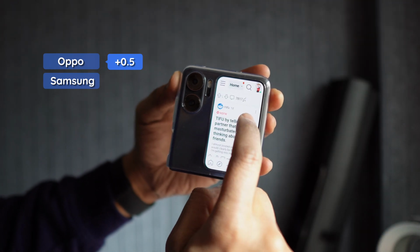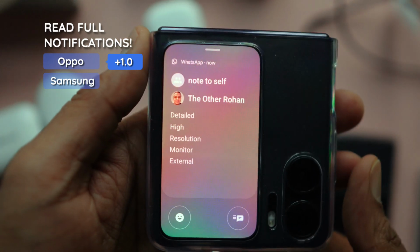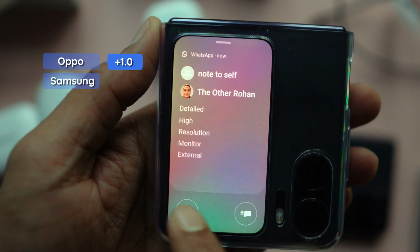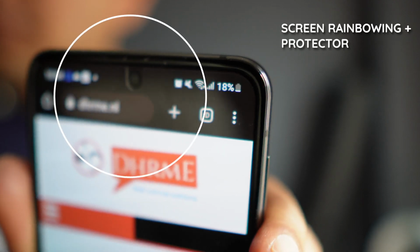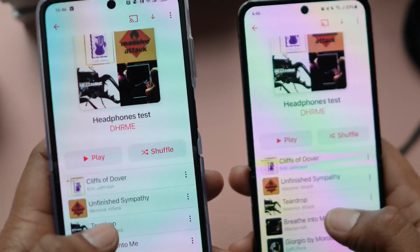But reading your notifications is way better on the Oppo screen. You can actually see contents of your mail as well as messages. So fine, we give a half point back. Now what about the main screen? Well, Oppo's pre-installed screen protector looks so much neater around the edges and also doesn't cause rainbowing when using it with polarized sunglasses and specialized ND filters on our cameras. This may not be a big deal for many, but it is for us, so we give Oppo another point.